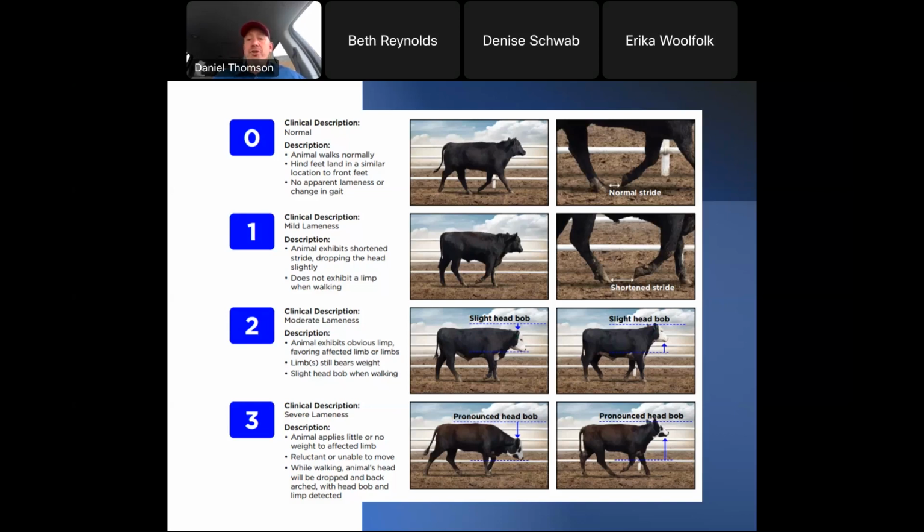Moving on to a number 2, not only do we have the shortened stride, but now we have a head bob. The head bob is generally more pronounced with a front limb lameness than a rear limb lameness, but it is more pronounced in a more severe case, regardless of front or back legs. I can tell you this, that if you're trying to figure out which front foot they're lame on, the animal will move their head down with the sound one, same way with a horse.